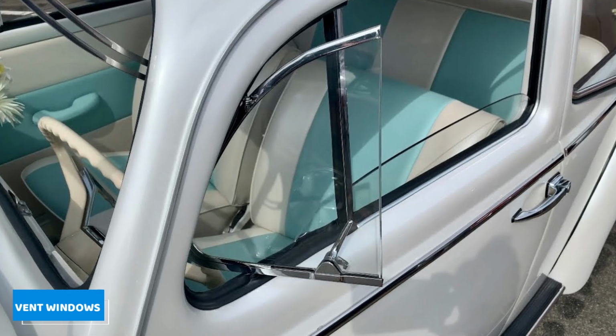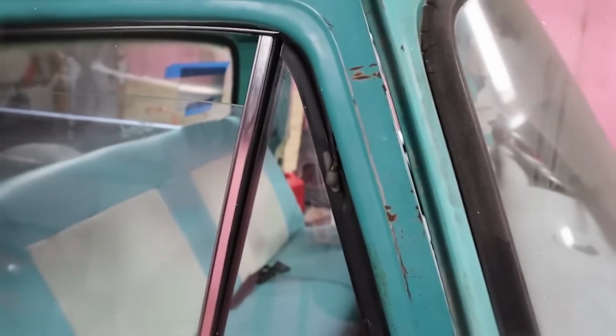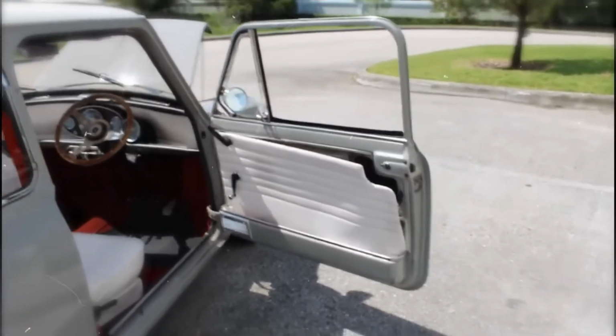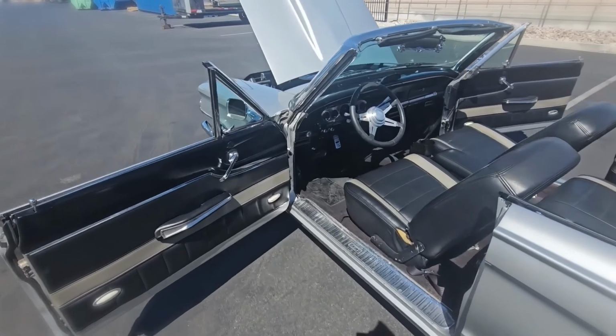Vent windows, also known as wing windows, were a clever solution for ventilation before the era of widespread air conditioning. These small, triangular windows, often located at the front corners of side windows, could be pivoted open to channel fresh air into the cabin. During hot summers and long road trips, vent windows provided relief without the noise or buffeting caused by fully opened windows.